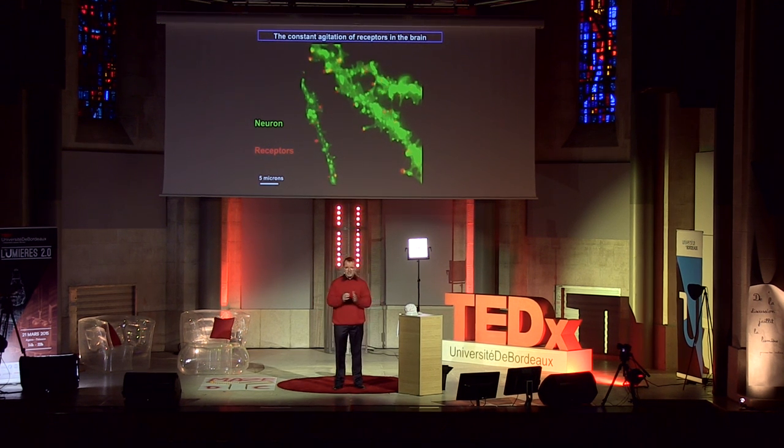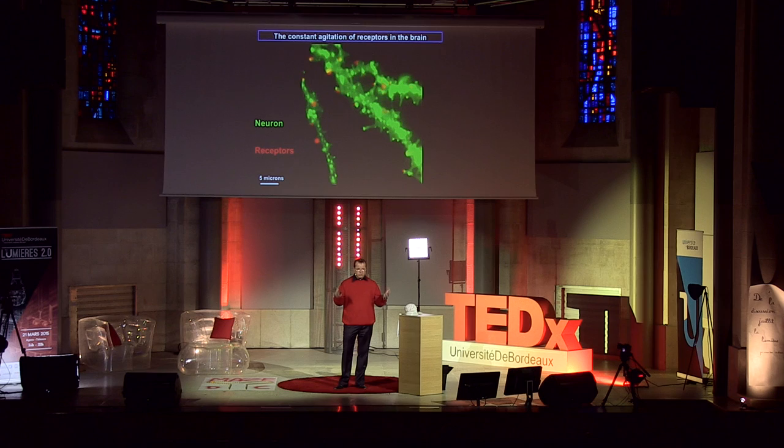So that's a big finding that we made more than 10 years ago, that receptors are not immobile, but are actually moving all the time. Now, that's the basal state. What happens when you learn? What happens when you store a memory? Well, I think we've progressed in that direction, again using a model of neurons, and stimulating neurons electrically to mimic what's happening when you learn something, and looking at what happens to the movement of these receptors.